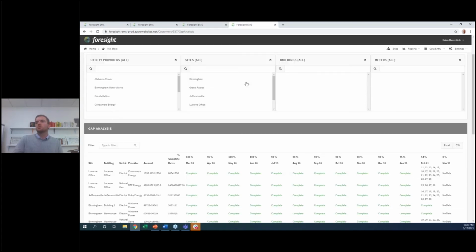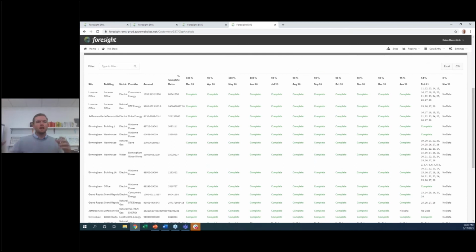And then the last piece that I wanted to show is the idea of data completeness, which is a big deal in the world of utility tracking. Hey, am I grabbing all of the information or just a percentage of it? In many of these softwares, including ours, there's a gap analysis feature, which shows for each of the sites and buildings and meters how well the software is doing, and the provider, in our case, how well we're doing on collecting utility data from each individual facility on each given month, and what our percent completion is here across the top.